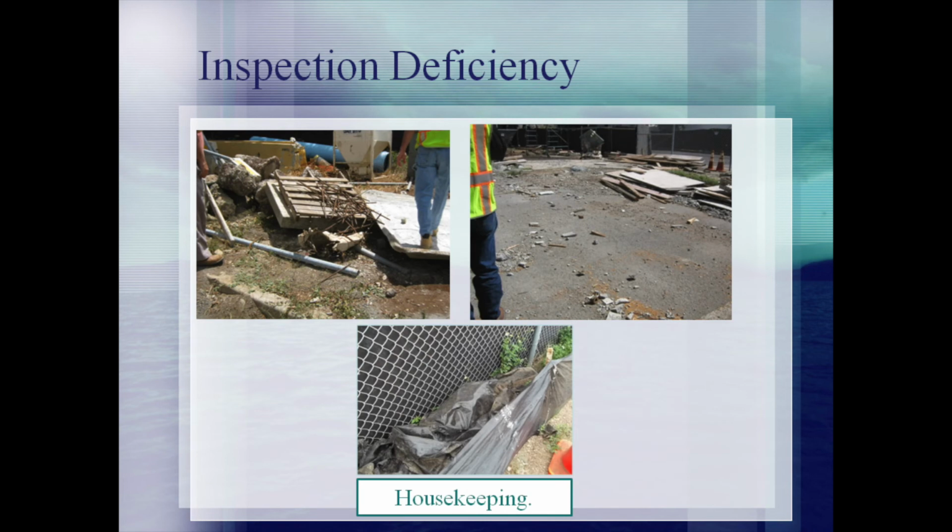Another common deficiency noted during inspections relates to good housekeeping BMPs. Trash and debris throughout the site can be picked up by the stormwater and discharged to the receiving water. Make it a regular practice at your site to clean up debris at the end of the day.